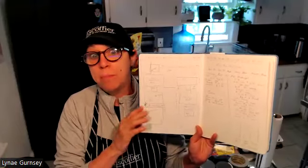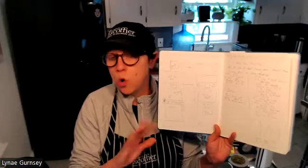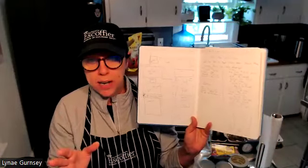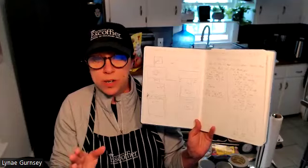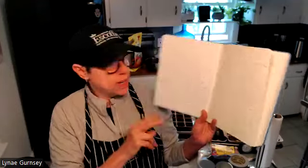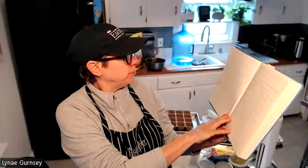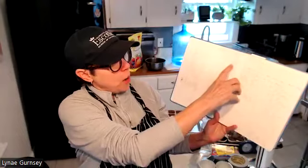Now I only have 0.25 of an acre. I know some of you don't even have that. Maybe you have a patio, maybe you have a windowsill. So we're going to do all that as well. But I have two existing planters back here, two raised beds, and that's where some of this is going to go in.